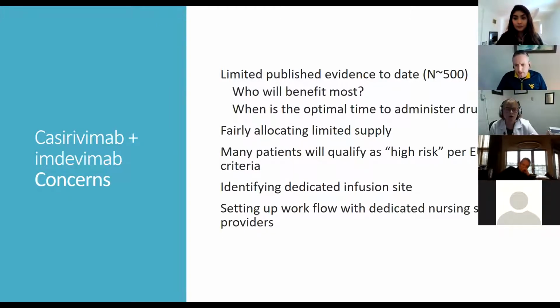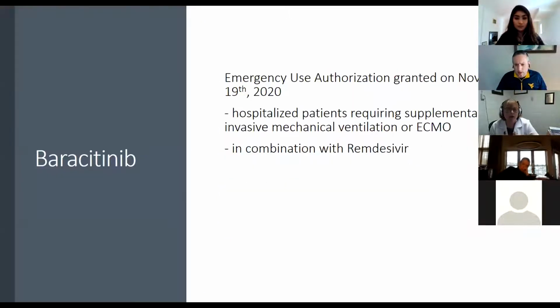So those are the 2 new monoclonal antibodies that were released just in November through EUAs. Another one that was released, which hasn't gotten as much publicity, I think, that we may not know about, is Baricitinib, which had its EUA granted on November 19th. And this is a different study population. So this is for hospitalized patients who are hypoxic. So they are receiving either nasal cannula, high flow, on the ventilator, or ECMO. And this was in combination with remdesivir. So the EUA specifically states that you have to use both in its use.